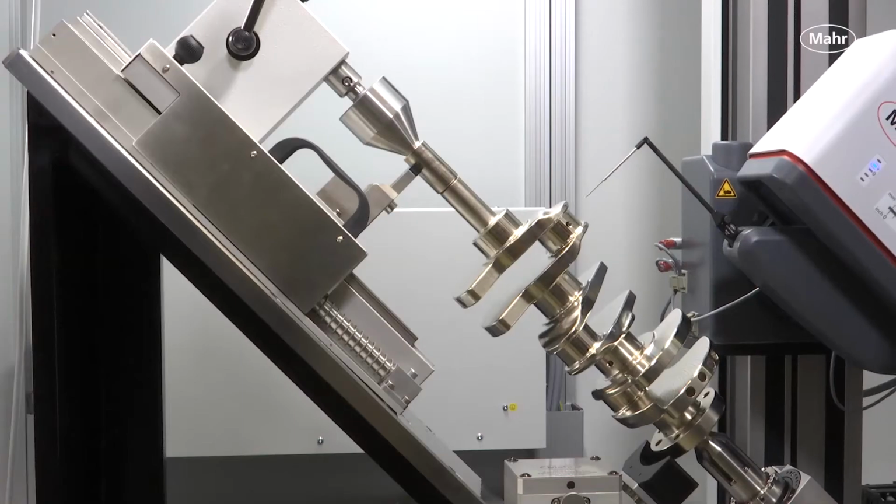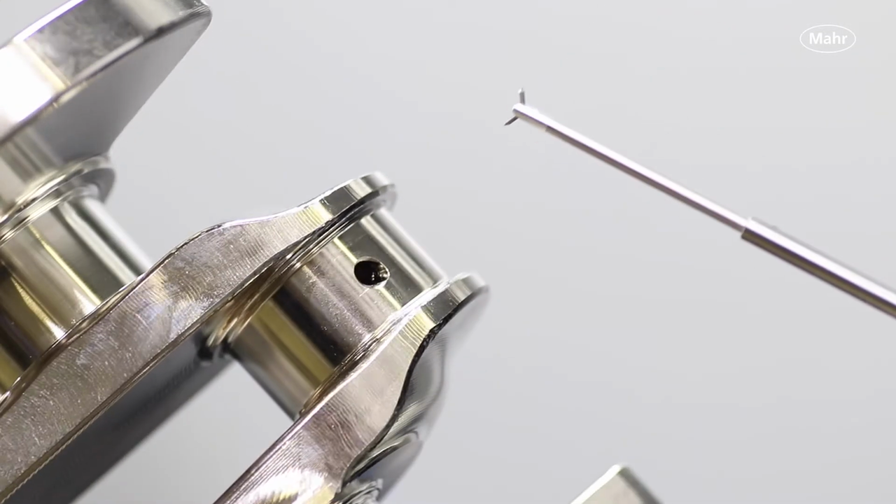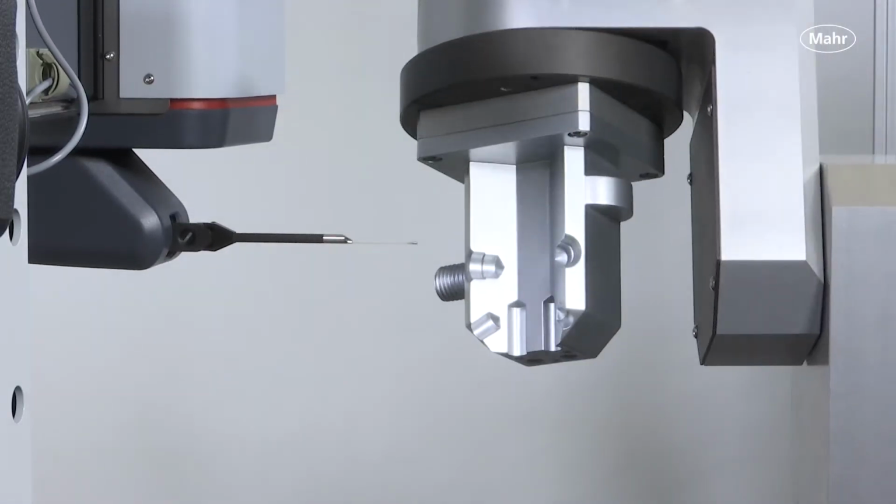You just mentioned problems. What are typically the challenges and problems customers are coming to you with? That's a broad variety of problems. Sometimes it's just single features where they have a problem to get the right access on the workpiece and to the very feature they wanted to measure.